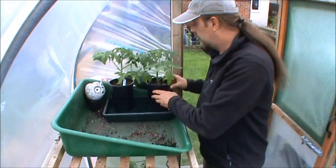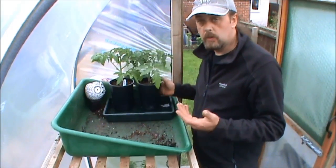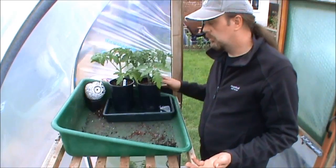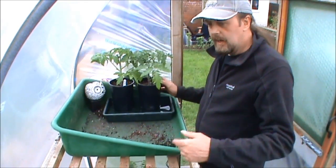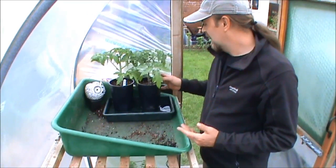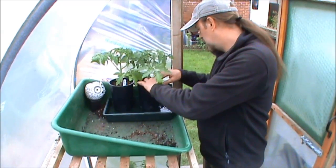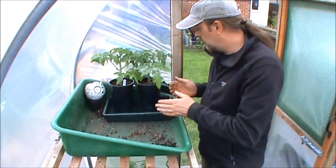So I'm just going to carry on doing the rest of these tomatoes, and that's all there is to these really. This is the final stage before they go out in the ground. And when they go out in the ground, I'll either make some more dummy potholes. What I usually do is dig the ground over a bit, put some fertiliser in, or use grow bags or something. But this year, because of time factors and going away, I'm just going to dig a hole and shove them in and just hill them.